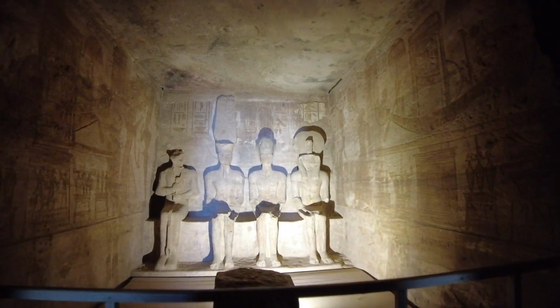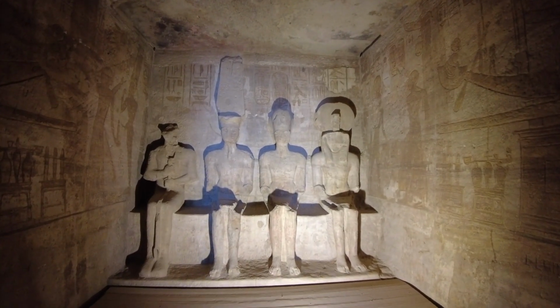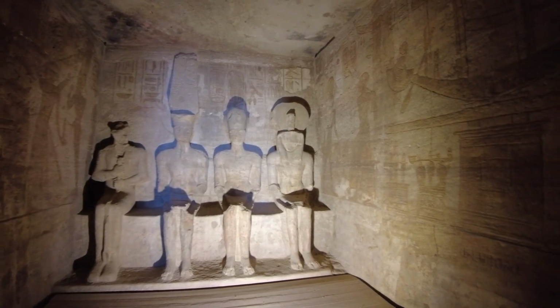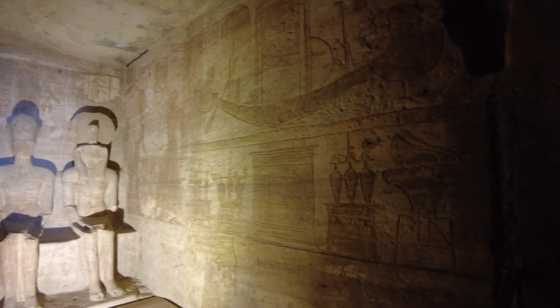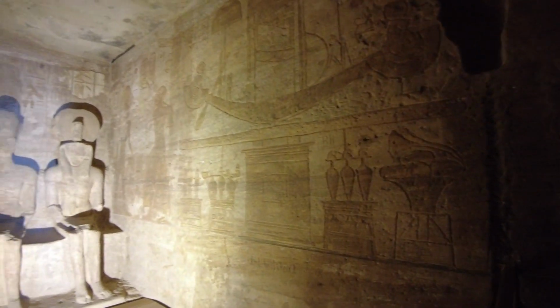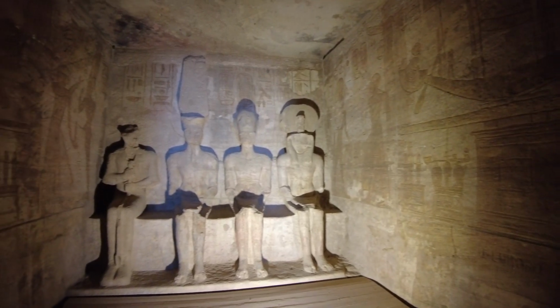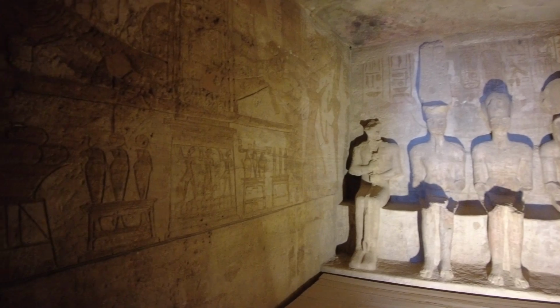The temple was built with such an orientation that during the days 21st of October and 21st of February, in an act of astronomical perfection, the sun's ray at dawn penetrate to the sanctuary at the back of the temple and illuminate 3 of the 4 seated statues, except the statue of the god Ta, the god related to darkness, which always remained in the shadows.